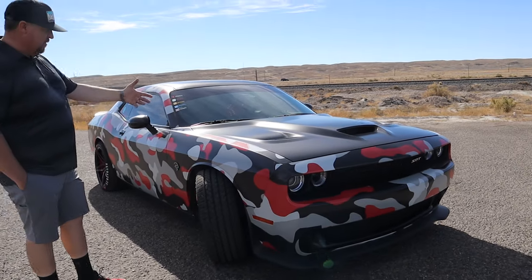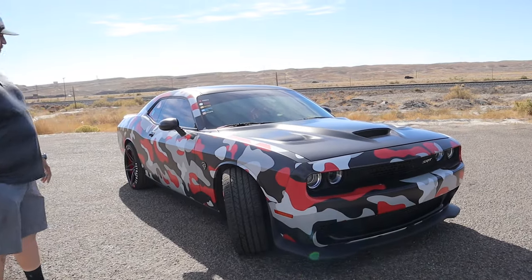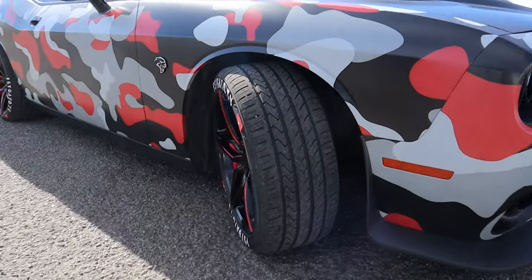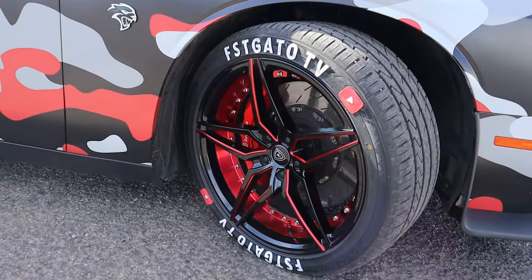And obviously besides the wrap, I do have the 3-piece Lexani wheels on here. They're 11 in the rear, 9.5 in the front.